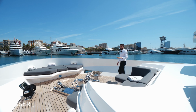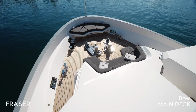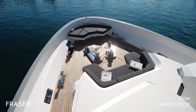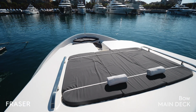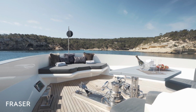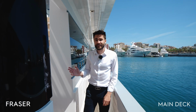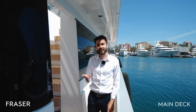We are now on the bow of the vessel. This is the second outdoor area. We have here two levels of sunbed, here on top and here with very comfortable sofa. On top of this, we have a table coming here. And here, this is the access to the sundeck, but we will come back to this later.